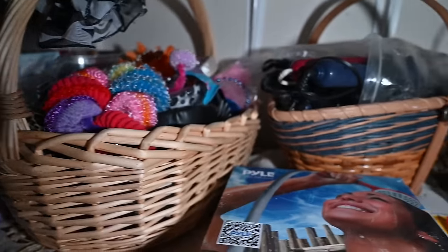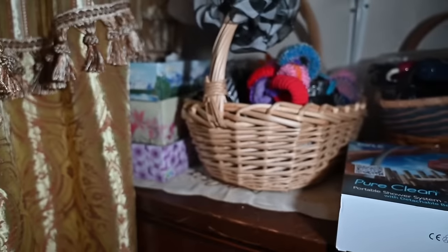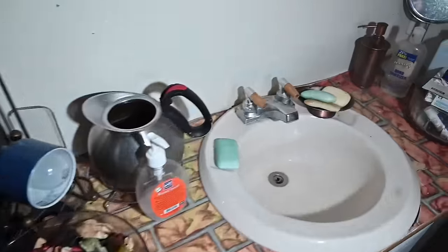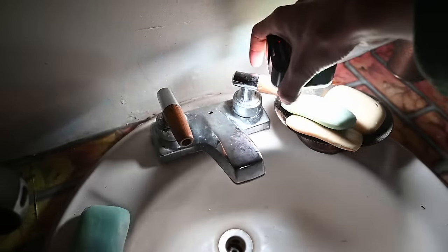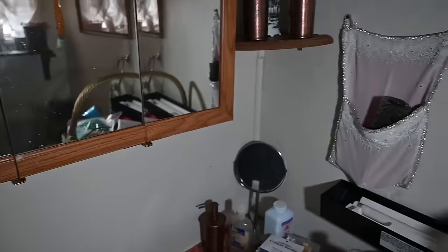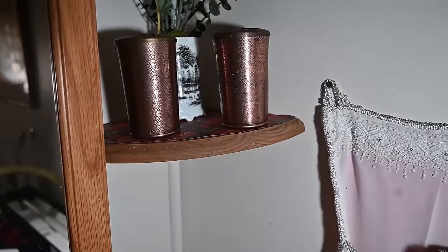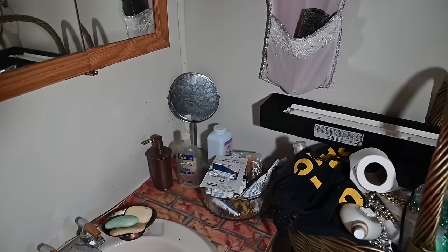Huh. A few more air fresheners. I don't know what this stuff is. Very strange, but it's all right. Bags of tissues as well, too. Tons of umbrellas, too, right next to the sink. Let's see if the water works. I highly doubt it, but there's a chance it does, and I want to try it out. No, it doesn't. We are in a very cold area, too, so even if it did, the pipes may have been frozen, or they definitely took it off. They winterized it for sure.